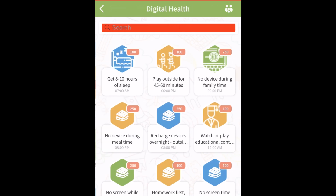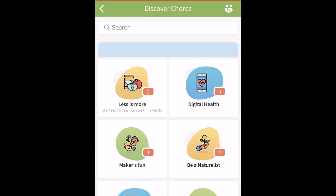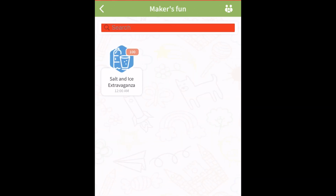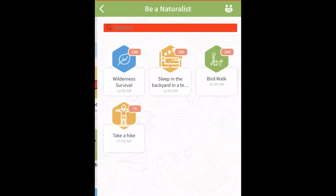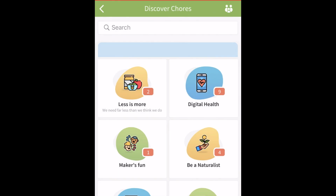When you click on that, you'll see there are a ton of different choices that encourage playing outside or no devices during family time, meal times, no screen times, doing your homework first, and that sort of stuff. Another option you have is Maker's Fun. Maker's Fun encourages some fun family time by doing a project together and earning s'mores. After that, you can look up Be a Naturalist, which gives you some options there.